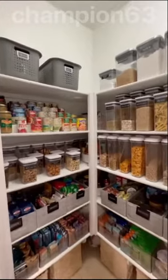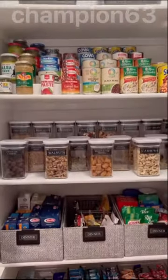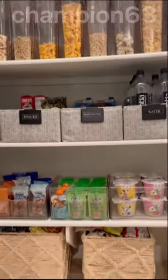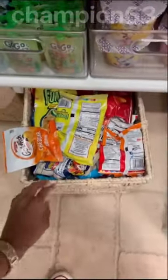And here are the final results. I love how it turned out and the family was so happy with it too. This transformation took 10 hours, but it never feels like work when you love what you do.